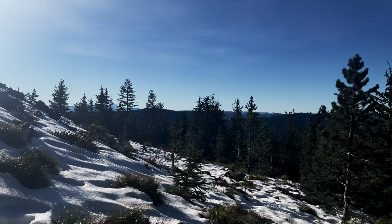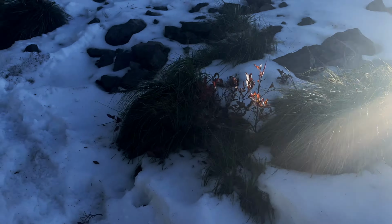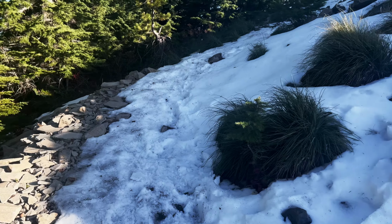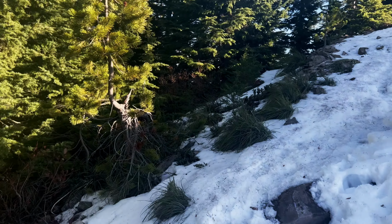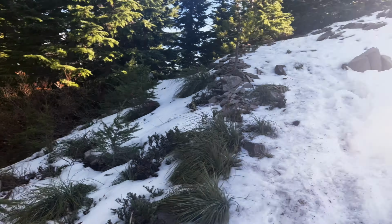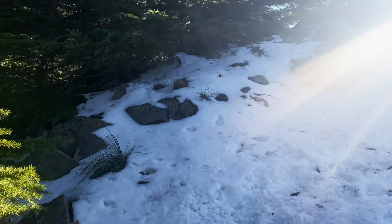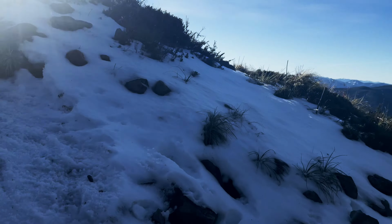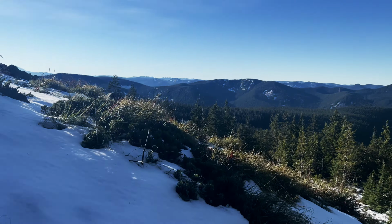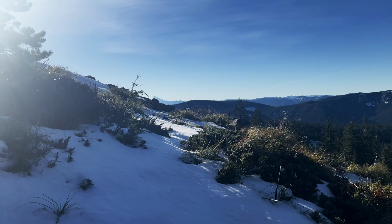And look at this. Expansive views. This beautiful area. As we continue to hike along, climbing to the summit, Tom, Dick, and Harry Mountain. Oh, got Jefferson off in the distance.